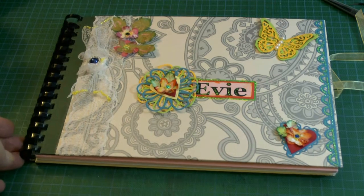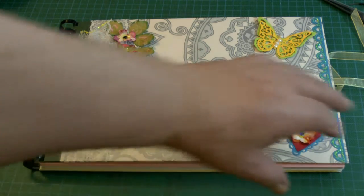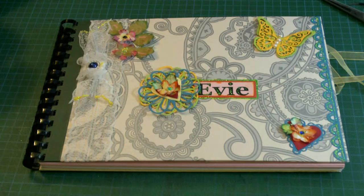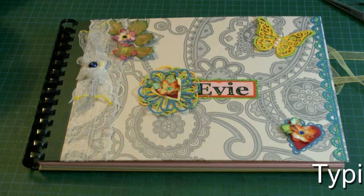So that's me Book of Shadows, or what did she call it? Memory book. It's a memory book. Yeah, it's a book of shadows in America and a memory book in the UK. And I call them scrapbooks because I'm like that. Anyway, I'll stop there, and I hope you enjoyed my little video. I know Ted will if he's still awake. I'll stop there.